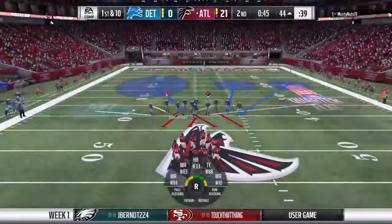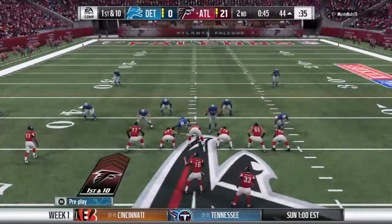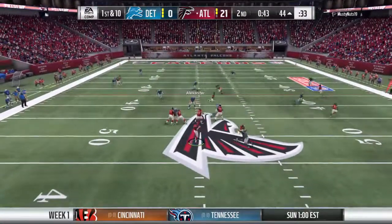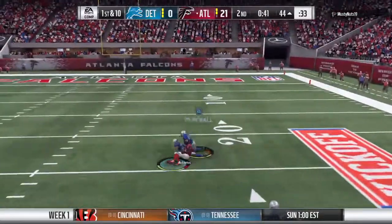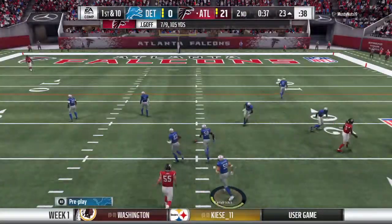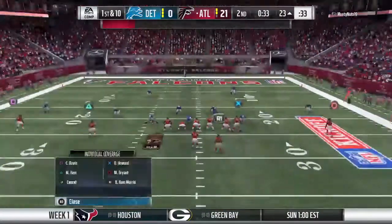So they pick up the 1st down after the run, and now they approach for the fresh set. Super 66. Out of the gun. Goff. And he goes down, but not before getting this inside the 25. A nice gain of 21 yards.